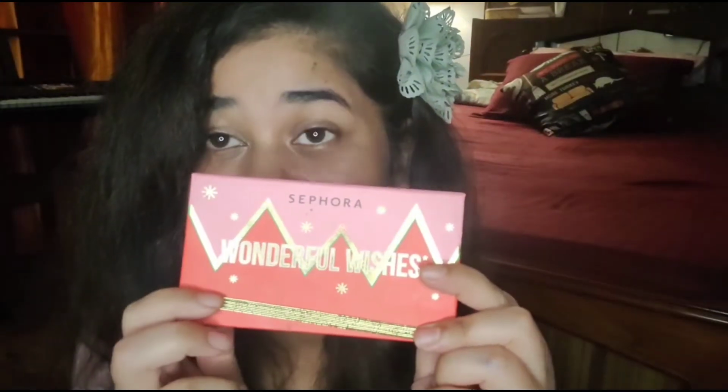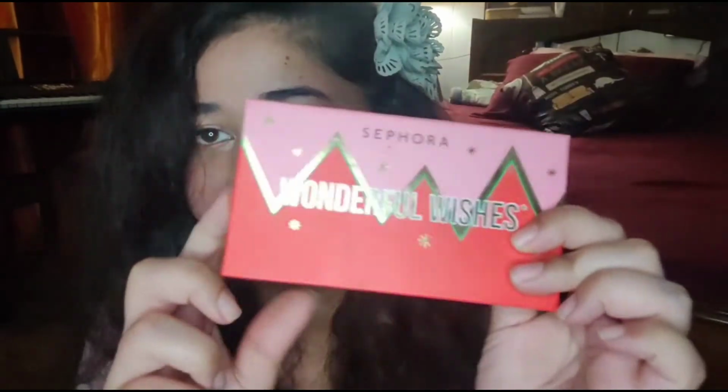The next eyeshadow palette I got was this one. Also, I have done a lot of looks on this one. It's the Sephora Wonderful Wishes palette. So I got it on sale for like $4. Sephora product, Sephora quality for $4 on Christmas sale.